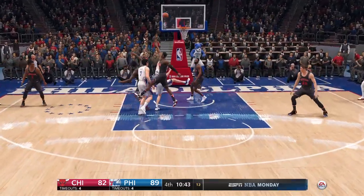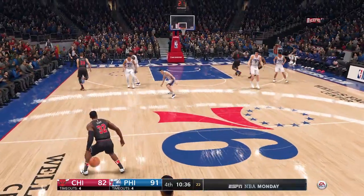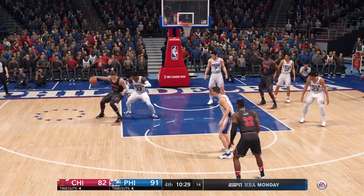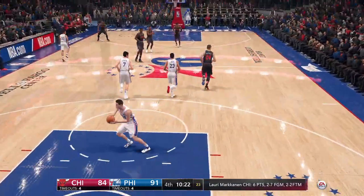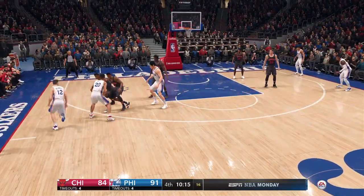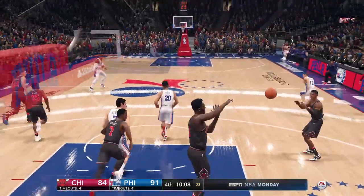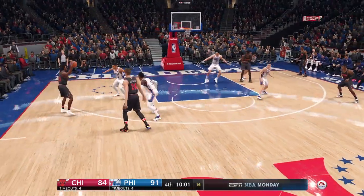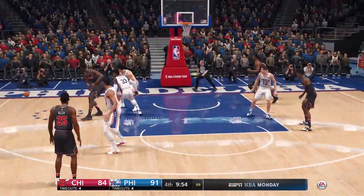Screen set nicely. For the layup. Banks it in for two. You need guys who can beat their man off the dribble and finish at the basket. To Markkanen. Puts it up. Nice finish around the rim. To Fultz. Gets inside. Gets to the rim. Unable to bank it in. Hey, that's what you got to do late. You got to get the ball in the paint and then finish with strength. To Markkanen. Turns it over. Nobody there.